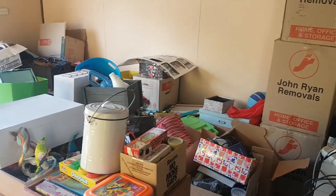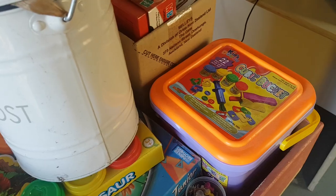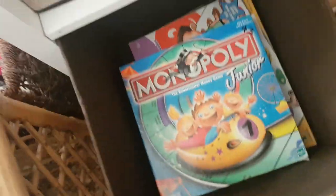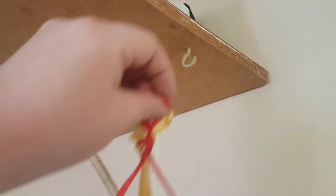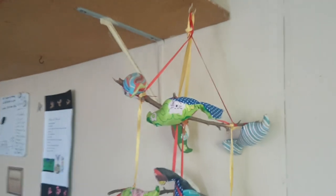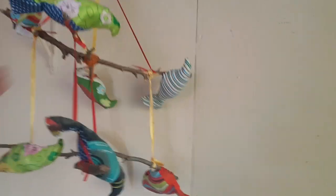That's already helping to make it feel more like a room and less like a garage. But we've still got quite a lot of clutter here. So let's see if we can turn this into a nice office. Board games. Well, they can go in the house. There we go.